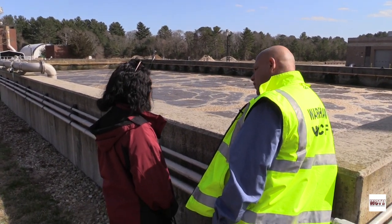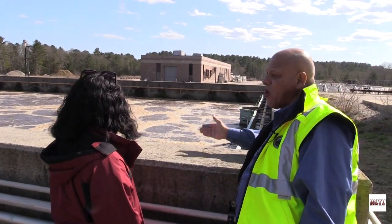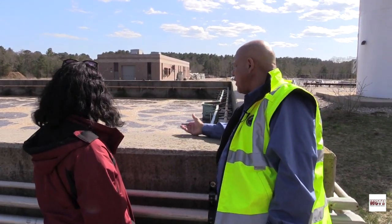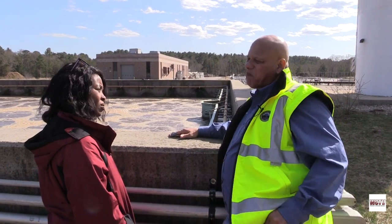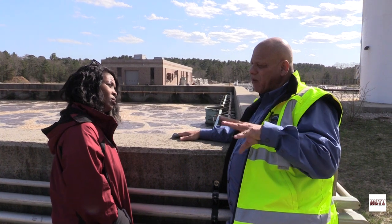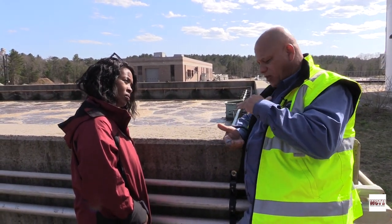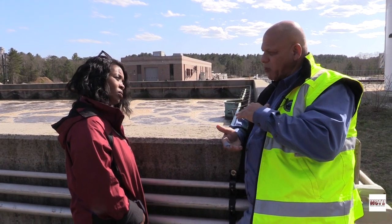So each bacteria has their specialty. So we look at the mixed liquor. It's called a mixed liquor. In that mixed liquor, we try to keep right around 4,000 milligrams per liter of mass of bacteria. When you take a jar, you look in there, you'll see all this mass, the bacteria, and that's what keeps this place going.